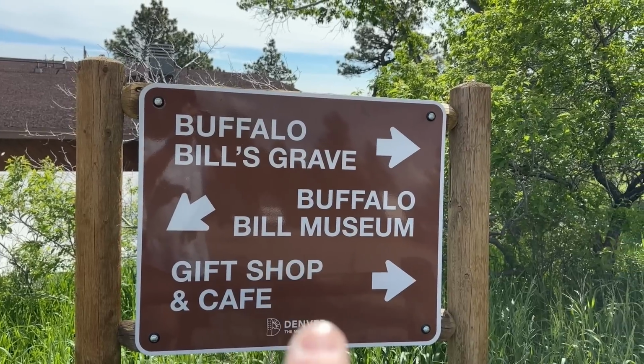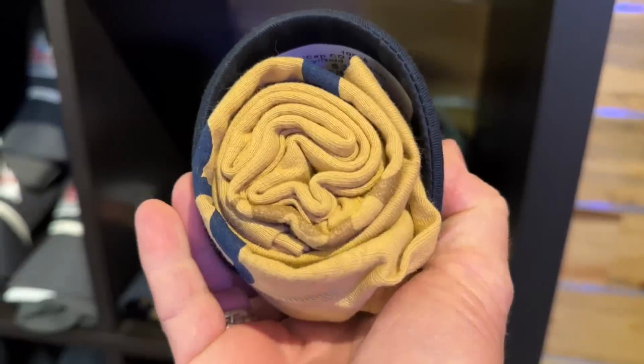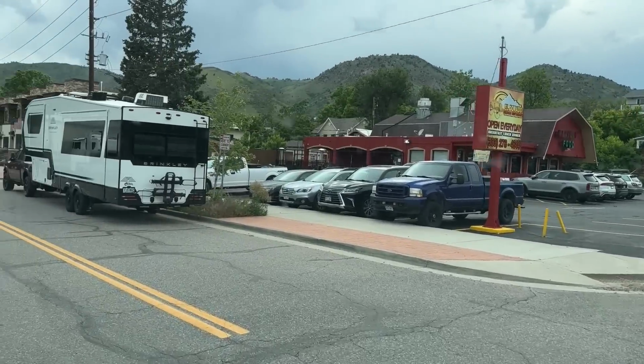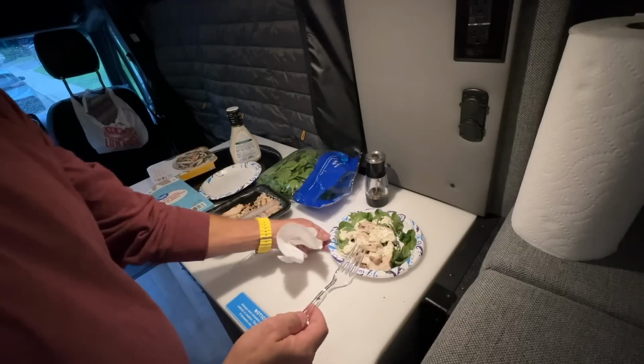Yeah, that was a close call. Grave first or museum first, or should we get something to eat? Libation Live. Here's the situation. You get a hat and the t-shirt. Well, I blew it. I misread this sign. How about this guy's park job? Big old fifth wheel in the middle of the street. Welcome to Golden. Let's take this to the table. One final thought for the day. Now that I'm in bed. Yeah, that was a close call.